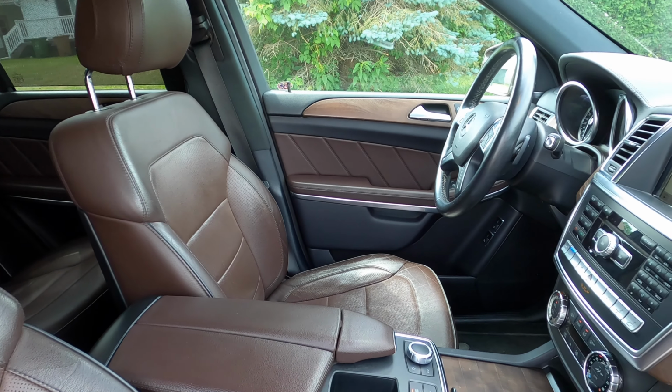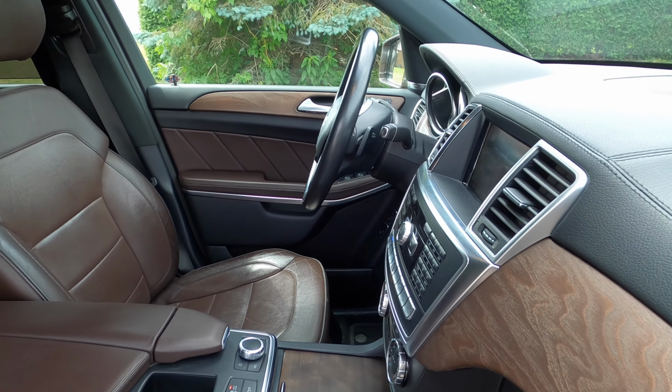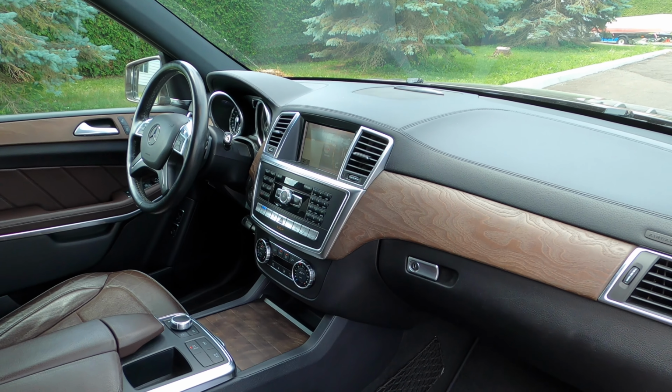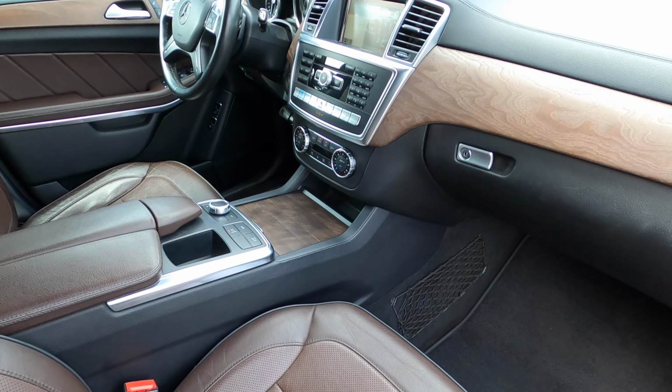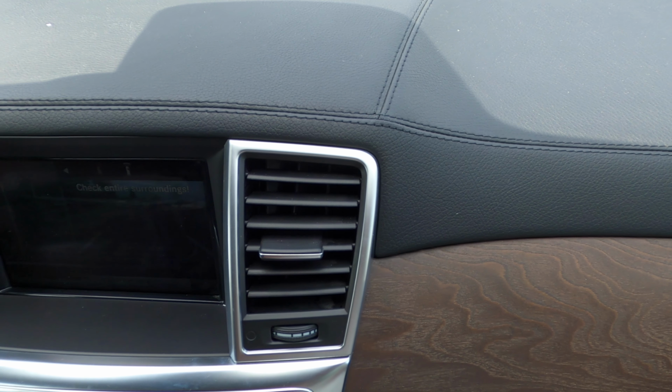The interior design here is good too. It is dated now, especially by the 2020 standards that we have. But you do have navigation, you have a radio system. The open pore wood looks really nice. And because this is a flagship luxury SUV, everything is leather wrapped or soft touch, except for the open pore wood, obviously, and the plastic for radio and all that. But it actually works out very well.